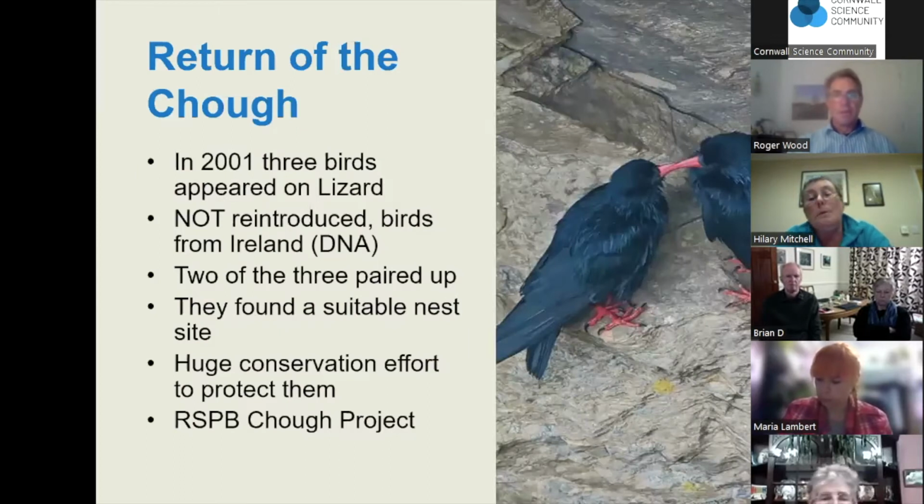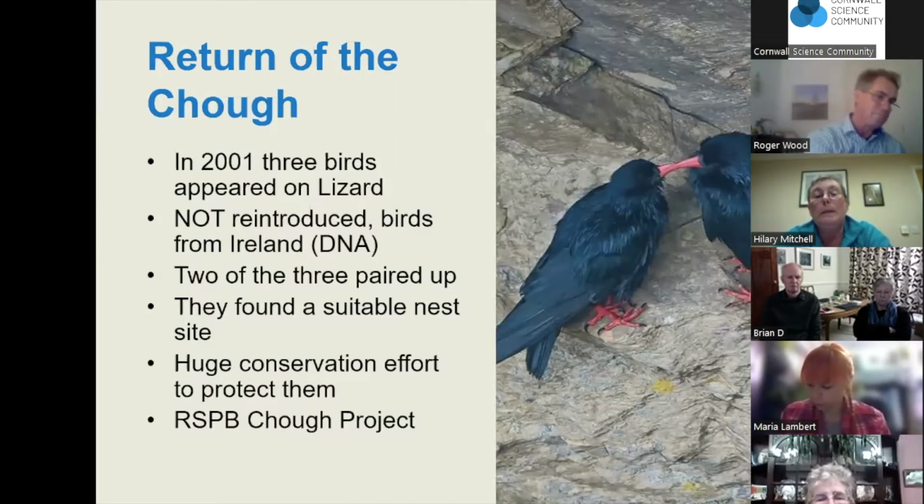But in 2001, we had 3 birds turn up on the Lizard. It's important to stress this was not a reintroduction. These were wild birds who turned up of their own accord. DNA analysis later proved that they had come from Ireland.